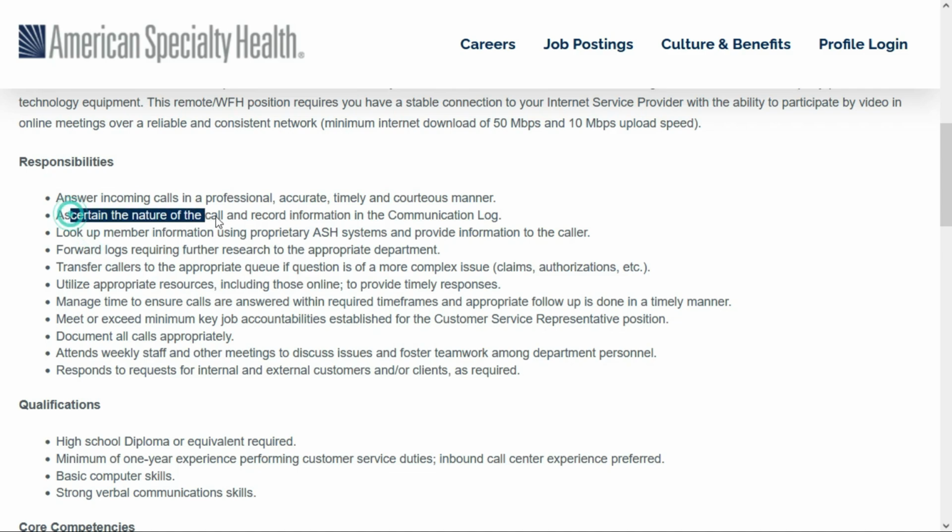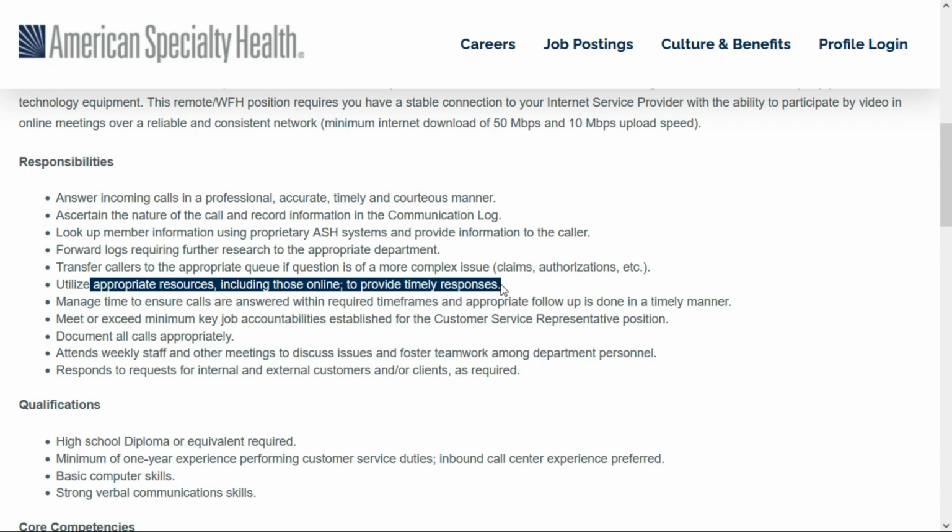You'll ascertain the nature of the call and record information in the communication log. Another thing that you want to include on your resume. You have good interpersonal skills and you're able to read between the lines and decipher what people want. You'll also look up member information using proprietary American Specialty Health systems and utilize appropriate resources, including those online, to provide timely responses. So put this on your resume. You're comfortable using a computer and you're able to utilize resources online.